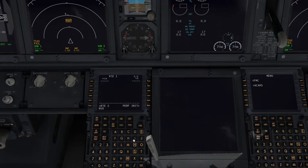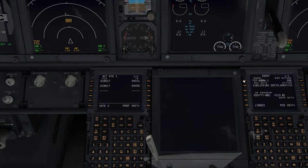Where is it at? I-L. And Davy. And that is D-A-V-E-E. And there you go, folks. There's your route. You can click Activate, Execute. Now, what I'll do is go over to the first officer, click FMC, Position, Route, hit Program.